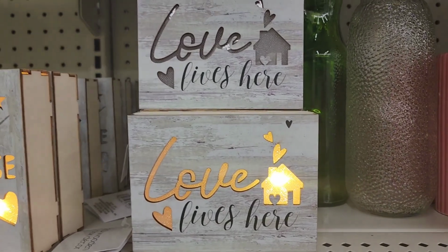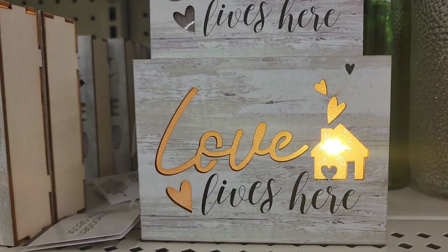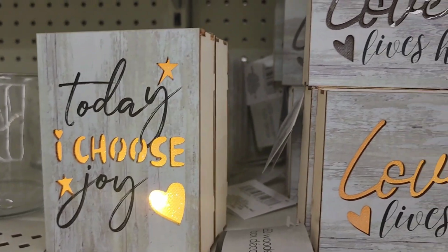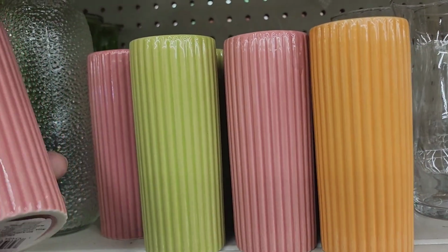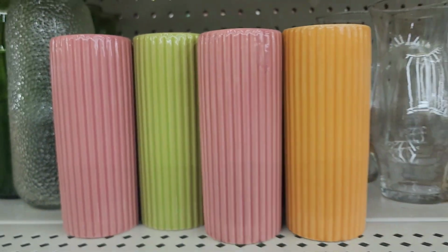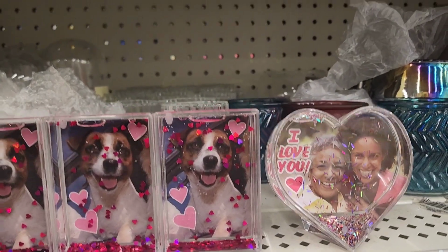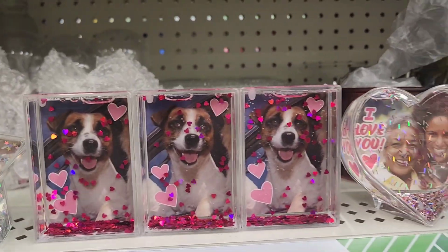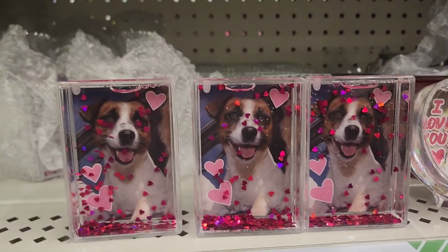I have these beautiful LED wooden boxes, and they light up, and this one says love lives here, and that's really pretty. And then this one says today I choose joy. Absolutely gorgeous. Really gorgeous. This vase, they're really pretty. The dusty rose, the green, and that orange color. That's absolutely beautiful. This beautiful photo frame holder, and this one here is that heart shape, and then this one is with the doggy, and they have glitter in them. They're really pretty. Absolutely beautiful.